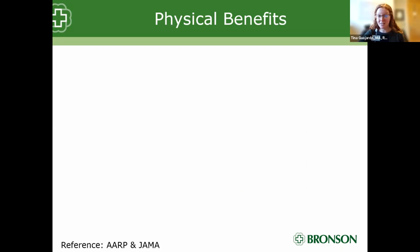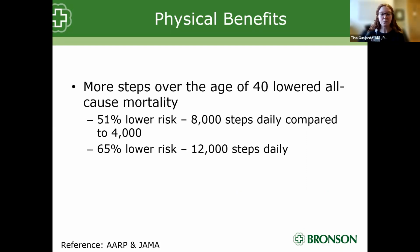So what are some forms of physical benefits that we receive from walking? Well, according to the AARP and the Journal of the American Medical Association, the research shows that if we are over the age of 40, the more steps that we take, the lower the all-cause mortality. So essentially just death for any reason, right? We heard there from the American Heart Association that inactivity can lead to an early death. As part of the good news, we see in the research that the more steps we take over the age of 40 does lower our all-cause mortality.